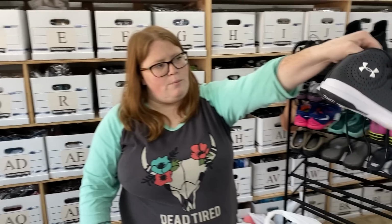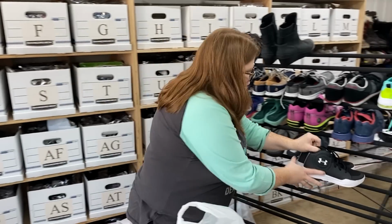So these are boys basketball Under Armour shoes, size 5.5 youth. They'll probably sell right around $30 plus shipping.